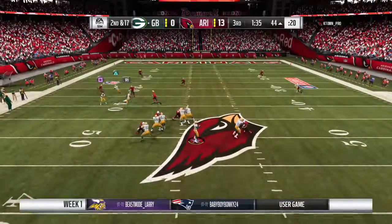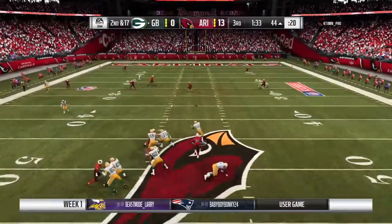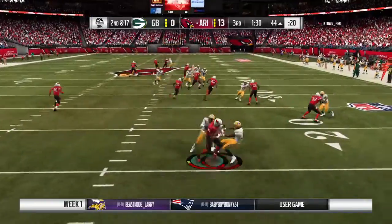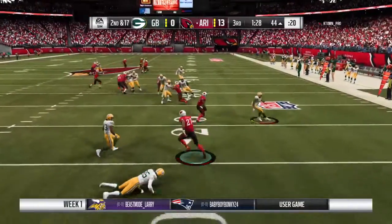On 2nd down, here's Rodgers. He's going to fire one deep, and Rodgers intercepted a 3rd time. Picked off at the 17.